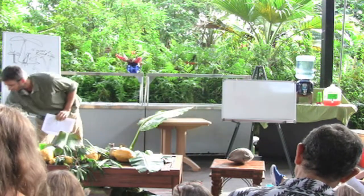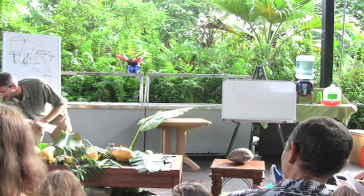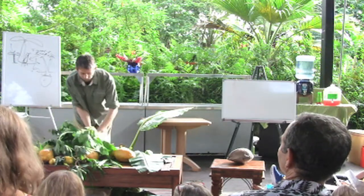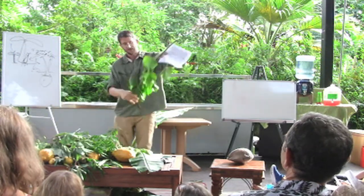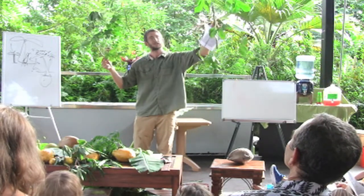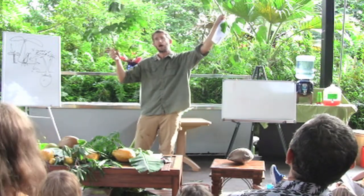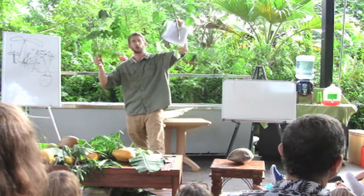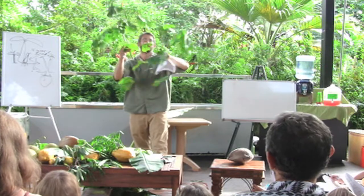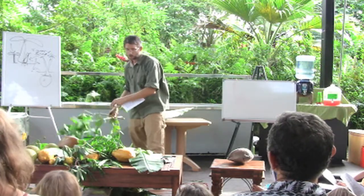Chaya. We've got chaya here. There's 2 different kinds. This is the spiny chaya, and this is the non-spiny chaya. High protein, really good green, really easy to grow, drought tolerant. You can just take these and stick them in the ground, they'll grow.